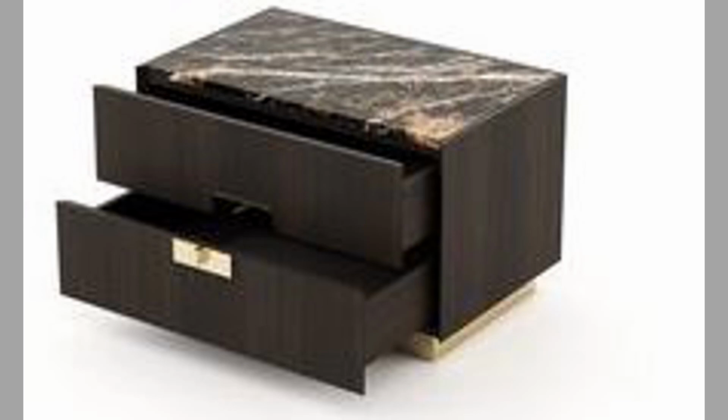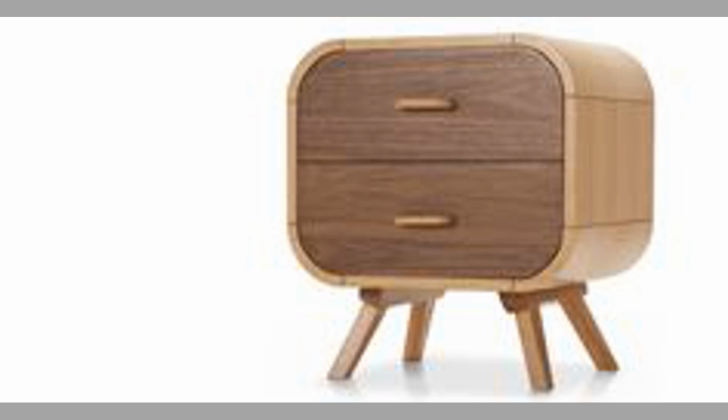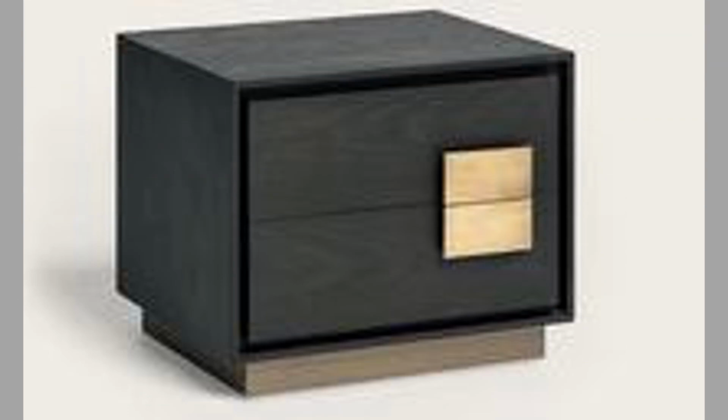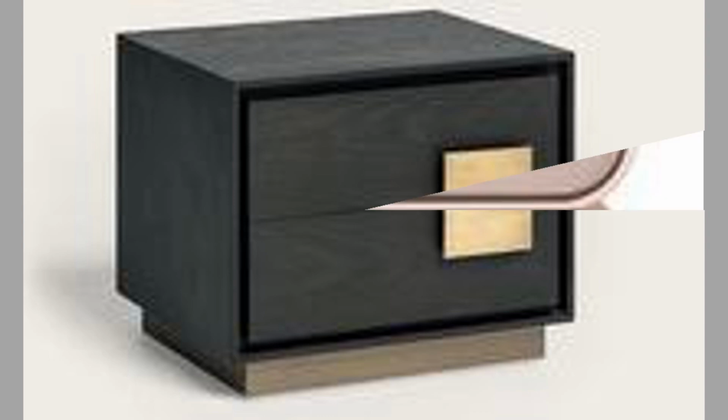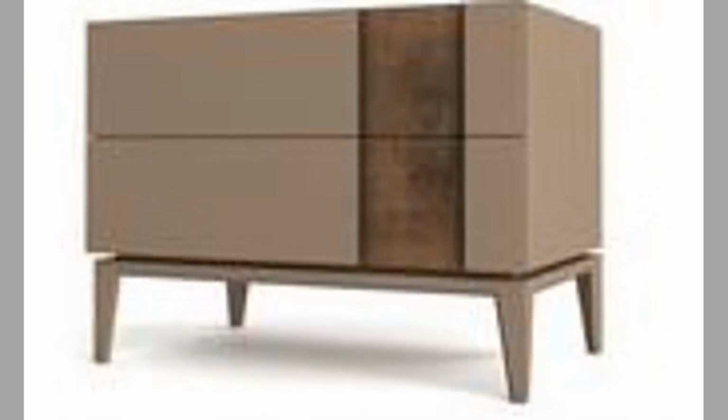In addition to their practical benefits, nightstands and coffee tables contribute to the overall aesthetic of a home. These pieces can serve as statement items, showcasing the homeowner's style and taste. A beautifully crafted nightstand can elevate the bedroom decor, while a unique coffee table could be a conversation starter in the living room. The variety of materials, finishes, and designs available allows homeowners to select pieces that align with their vision for their living spaces.